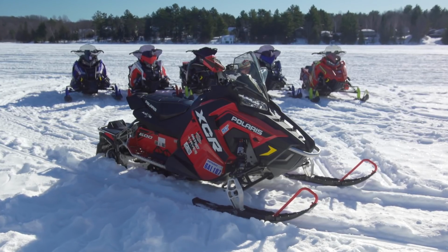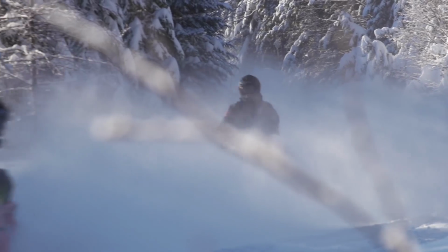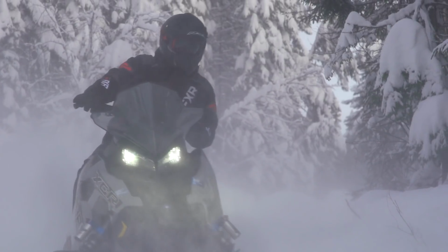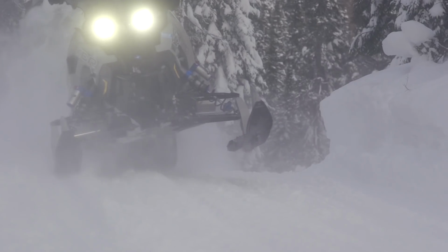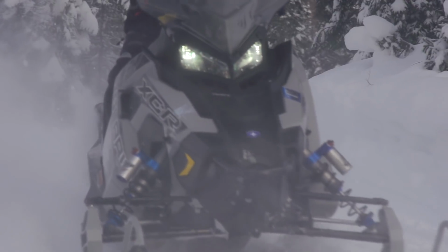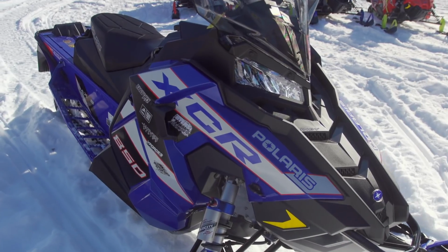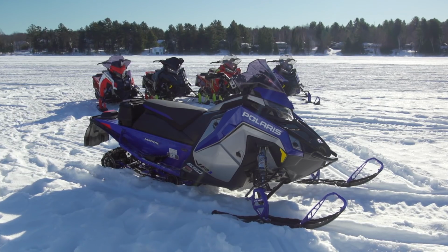The ergonomics of this sled, just the positioning of the handlebars to the comfort of the seat, it's something that you can go out and ride all day and put lots of miles on, and it's super comfortable and it just doesn't get boring. So basically in a new sled, what I'm looking for, preferably, is one that has a bit of a longer tunnel, again, just to be able to add storage bags, fuel tanks, that type of thing.